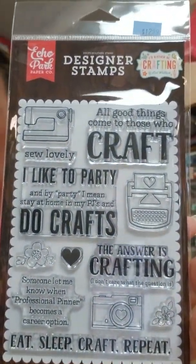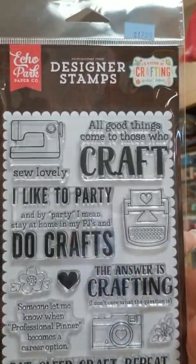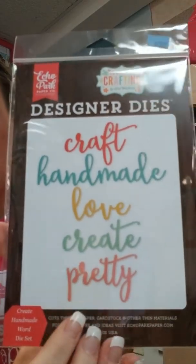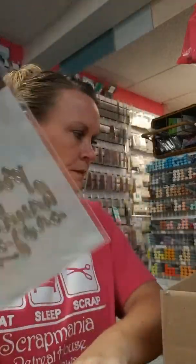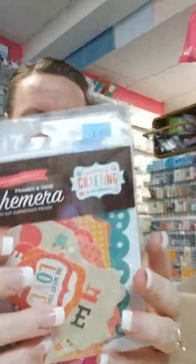You've got your pictures of your crafting items, but then you've also got some sentiment stamps that coordinate with it. Here are some fun dies that say craft, handmade, love, create, and pretty. And those are like the perfect size dies. And then, let's see, we've got ephemera for this collection, which is stuff like this.